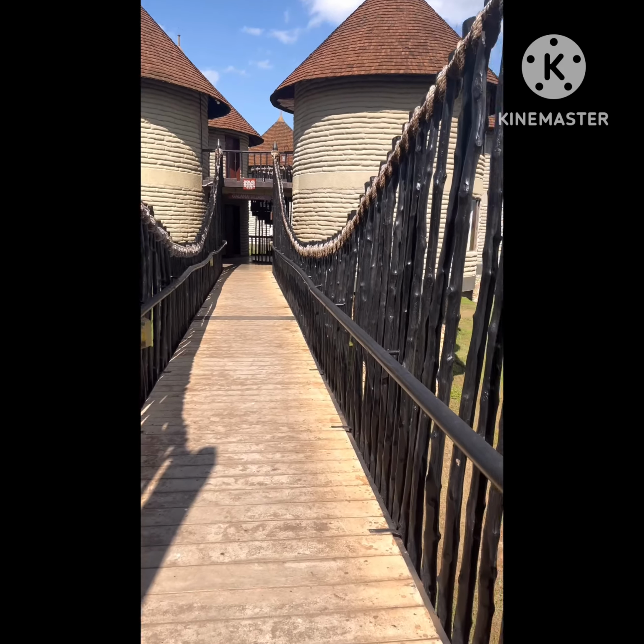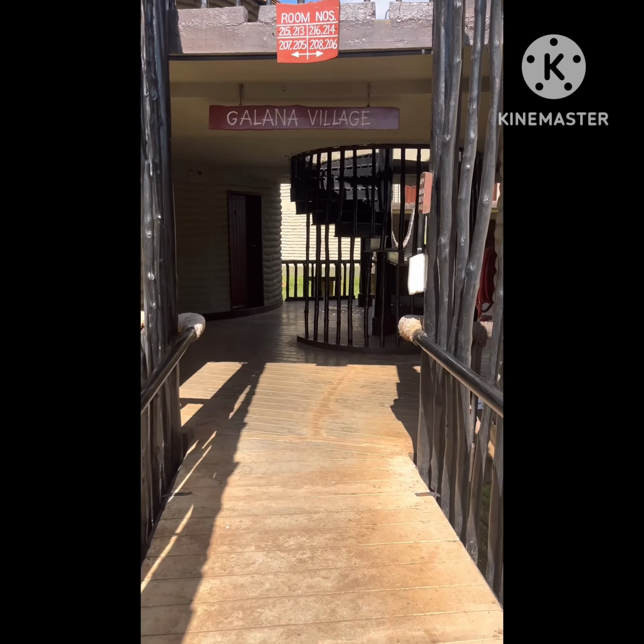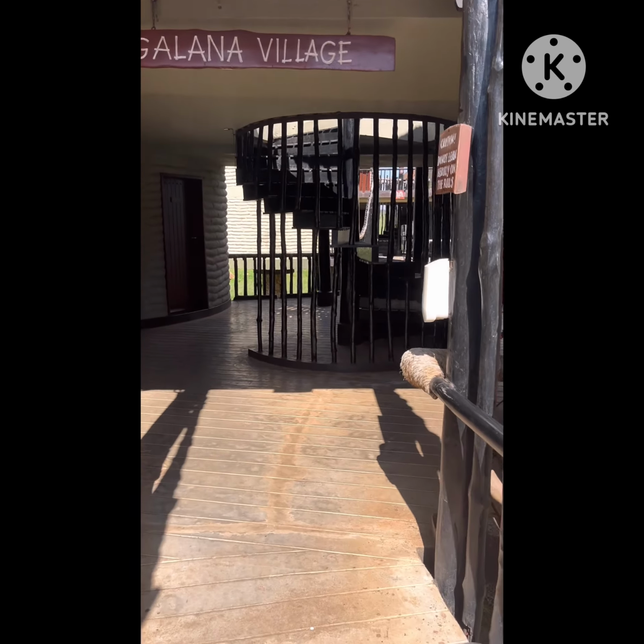If you happen to go to Kenya, I highly recommend that you visit the Salt Lake Safari Lodge in Tsavo, in Voi. Is Voi a county? Anyway, in Voi.